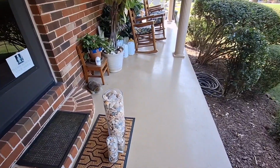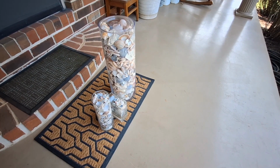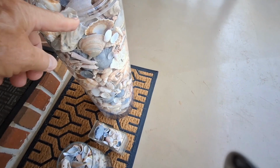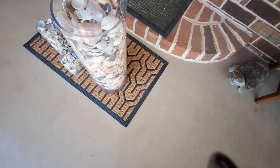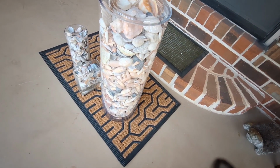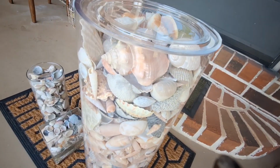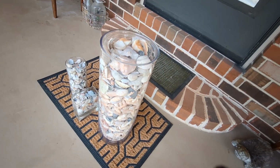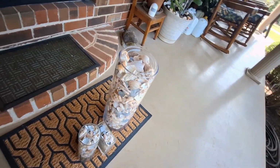Mrs. PIB has been collecting the shells that we got in Florida on the beach, and she got this thing right here. It's a big old piece of glass or something. The lady she got this piece from, whatever you call it, vase, said she'd put shells in hers too. So Mrs. PIB's made a really nice arrangement. Check out all those shells. You don't realize how many. Isn't God awesome to have so many shells in the ocean? I mean, it's just beautiful. And I think she's done a great job.